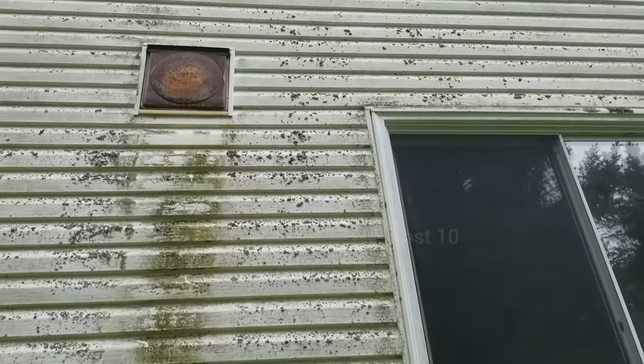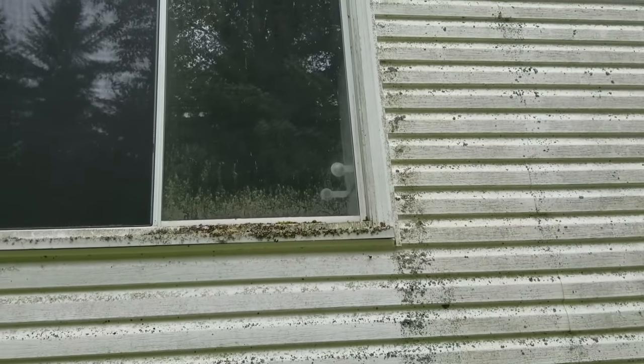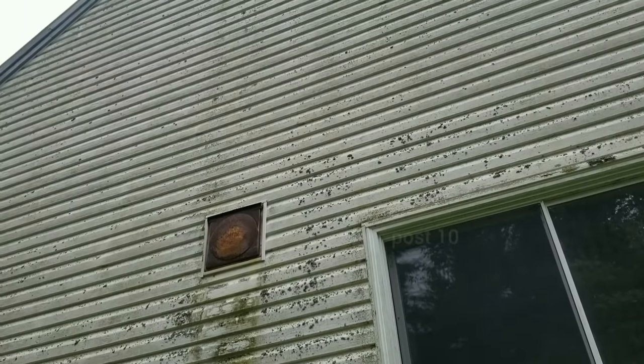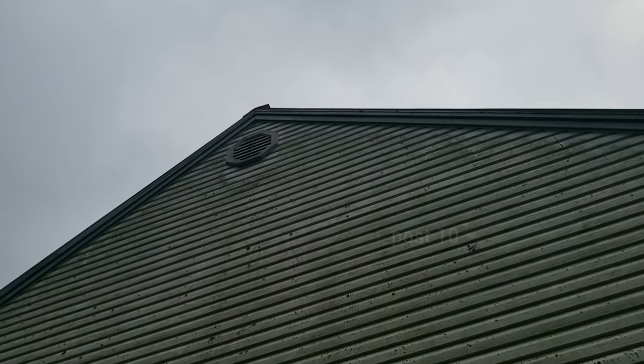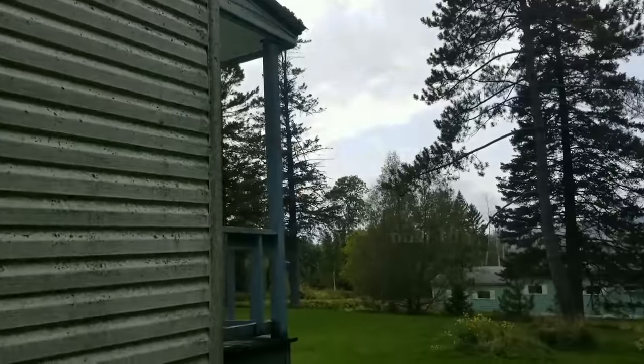Right there's a fan. Got a lot of lichen on the back of the building starting to grow. Most of the flies are gone from 2 weeks ago. There were so many thousands of flies clustering going inside that vent up there, but they've mostly gone away.